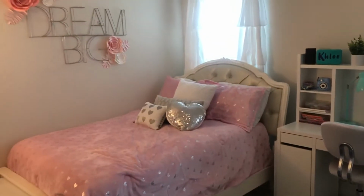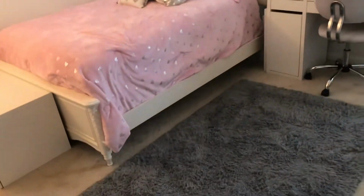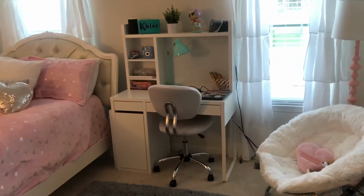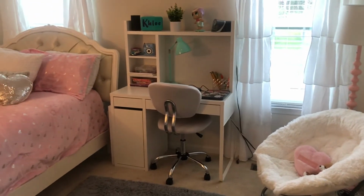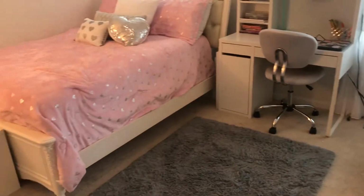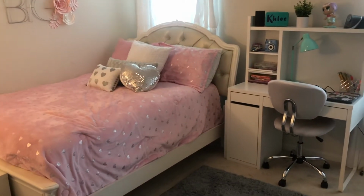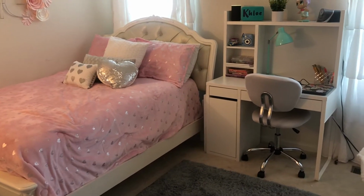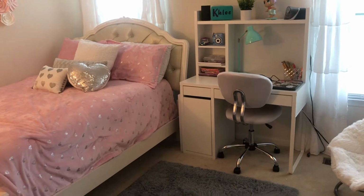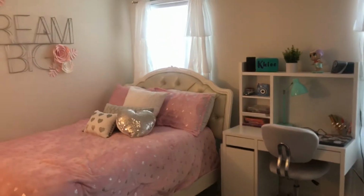Put the new bedding, new decorations on there, and kind of open it up a little bit so that way she has all this space right here. So that way when they're playing and dancing, she and her sister have enough room to do all that. So soon I will be doing Kennedy's room because I know she's been asking to do her room. So once we get everything together, we'll be doing that. So, yeah.